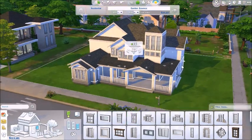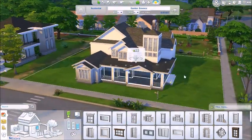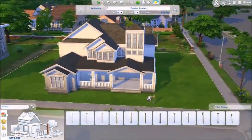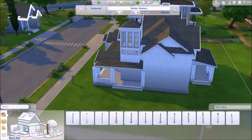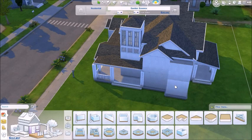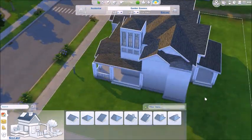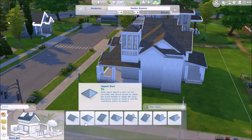And I really love the windows in this house. There's a lot of windows in this house, you guys, like a ton. But I wanted it to be that way. I didn't want it to be super modern or anything, but at the same time, I wanted it to have a ton of windows.